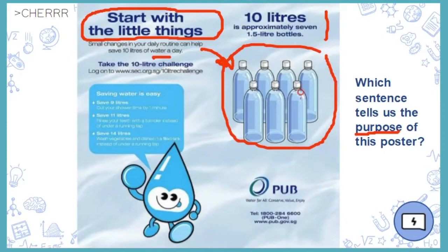Yeah, okay. So this part is for you to visualize because all of us have seen a 1.5 liter bottle, right? So we know how big it is. So 10 liters is actually 7 of these bottles. That's a lot. But saving water is actually what the purpose of this pamphlet is.